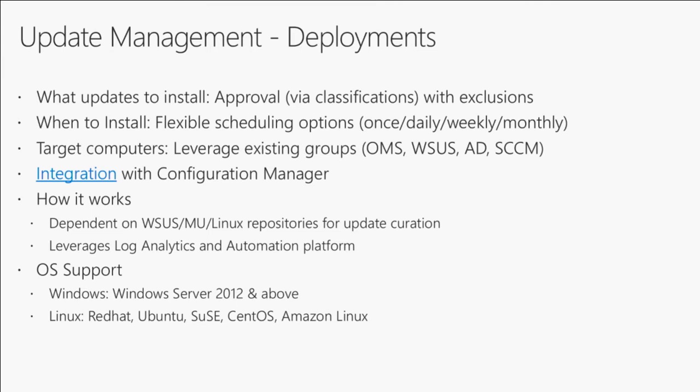The next important question is when to install. Installing updates is not a one-time job. It's going to be recurring. So we provide a lot of flexible scheduling options: one-time, weekly, monthly. You want to do the last day of the month, you want to align with Patch Tuesday, you want to do the 4th Saturday, you have all the flexibility.